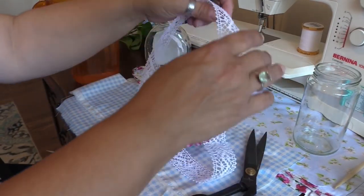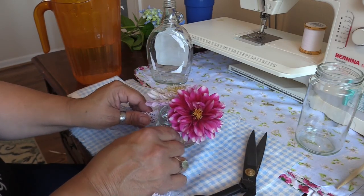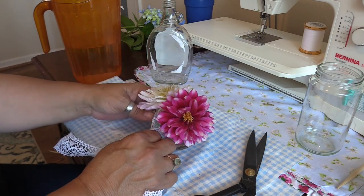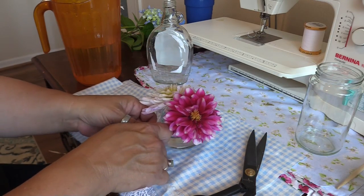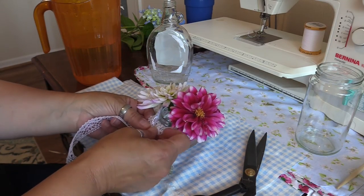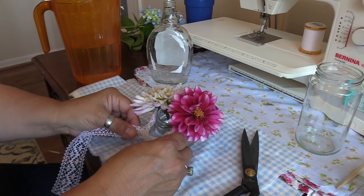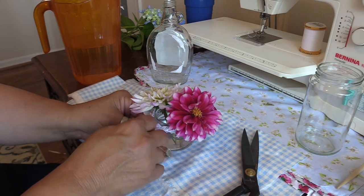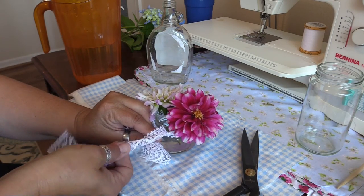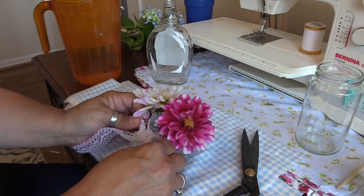There we go. So fold this in half, and then, normally I wouldn't already have the flowers in there, but I did cut them while I was outside, and I don't want them to sit without water too long. Okay. And then tie a bow. Okay, that's just your average half knot right there. And now I can have a bow that's double the width of the lace wrapped around the mouth of the jar.